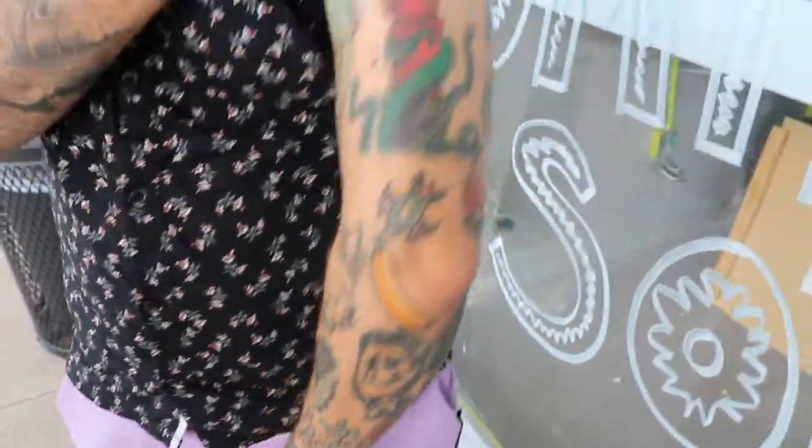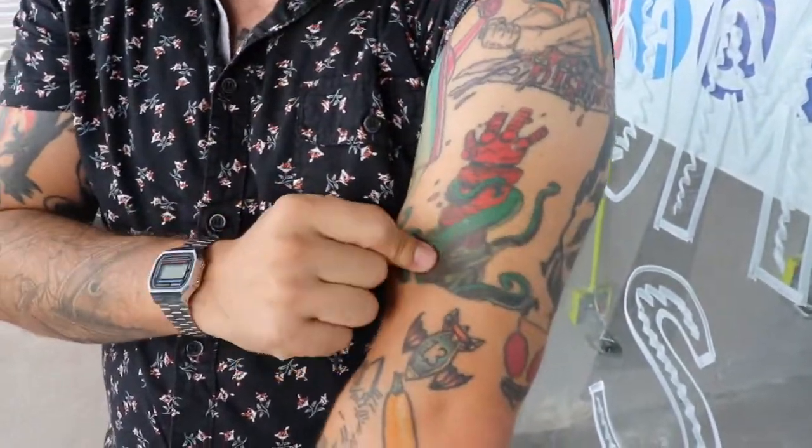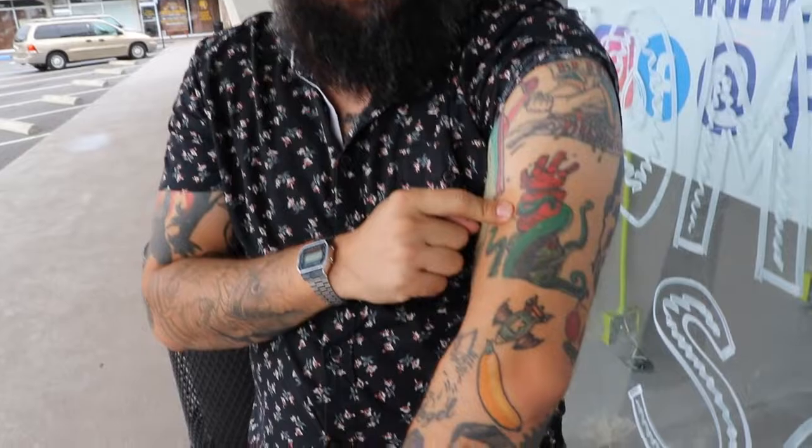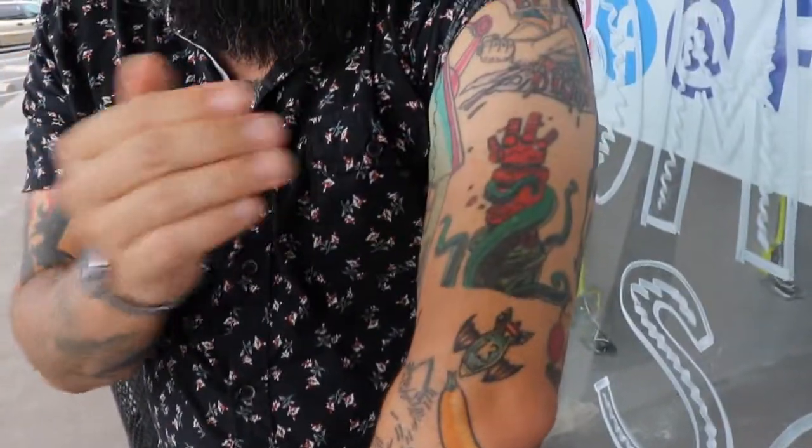And then I have Hellboy's arm, and this came from the first volume of Hellboy from Dark Horse. Right? Dark Horse produced it. Yeah, Dark Horse is Hellboy. So that was from one of the inserts from the artist himself.